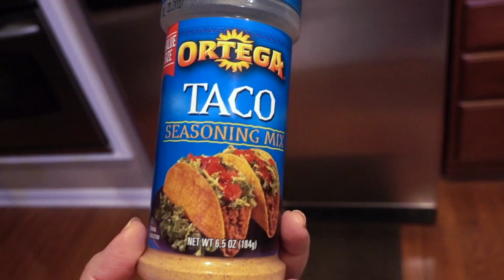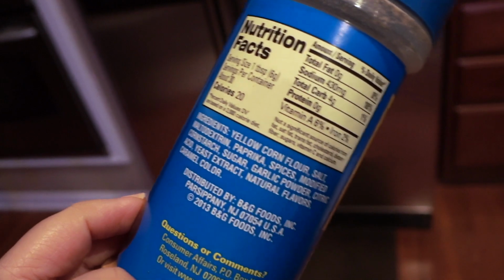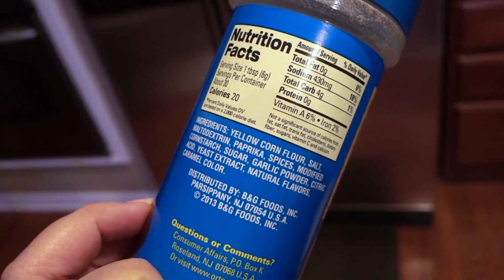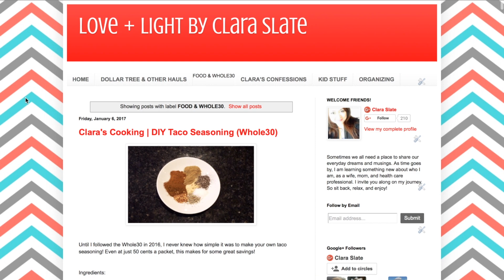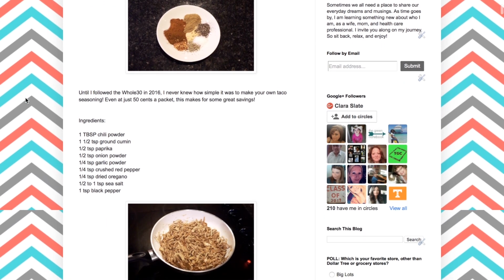And speaking of seasonings and spices, make sure to watch out on your taco seasoning. I didn't know until I followed the Whole30 last spring that a lot of taco seasoning has cornstarch in it and sugar. I had learned that taco seasoning is actually not that hard to make. I did a blog post about it, about what kind of spices I like to use in my taco seasoning, but it is so ridiculously simple.